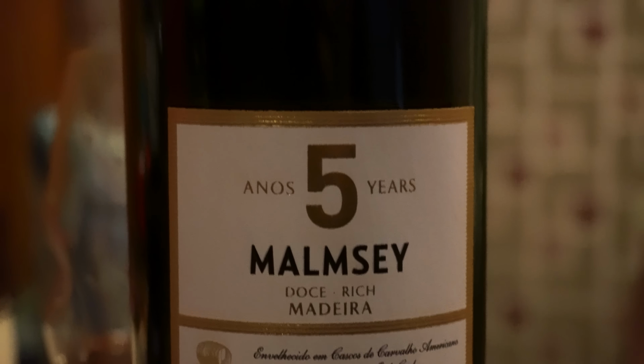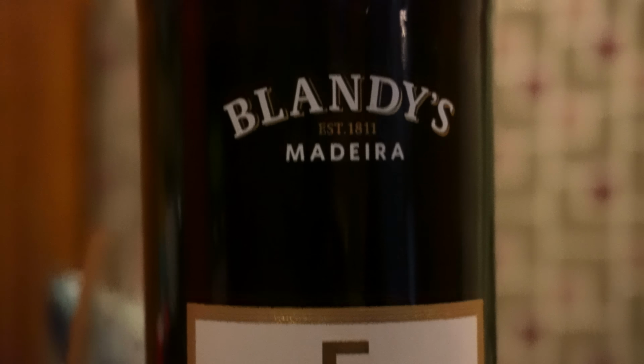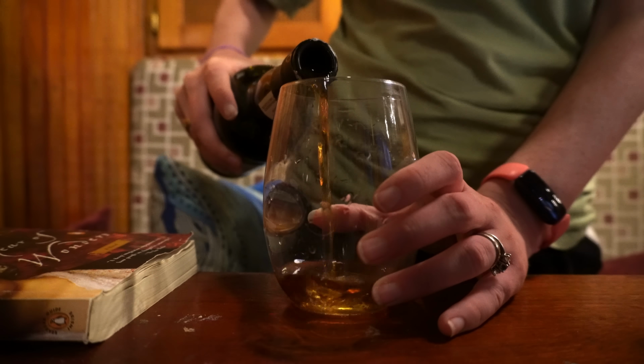Finding things that I forgot I had. Back over a year ago, we were in Madeira, which is an island off of Portugal, and we bought this Blandy's wine. Madeira wine is awesome. It is sweet, it's kind of like port, and you can only get it in Madeira. We completely forgot that we bought this wine, and now we're gonna drink it in celebration of finding it. Wow, that's really good. Tiny pour because it is incredibly strong.